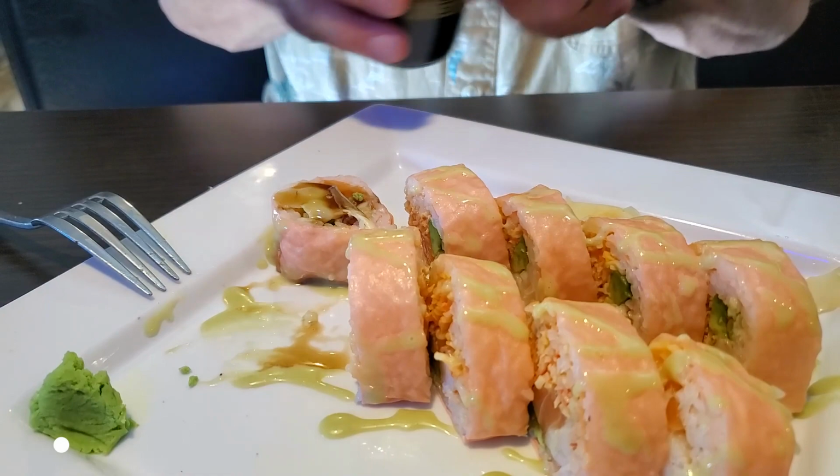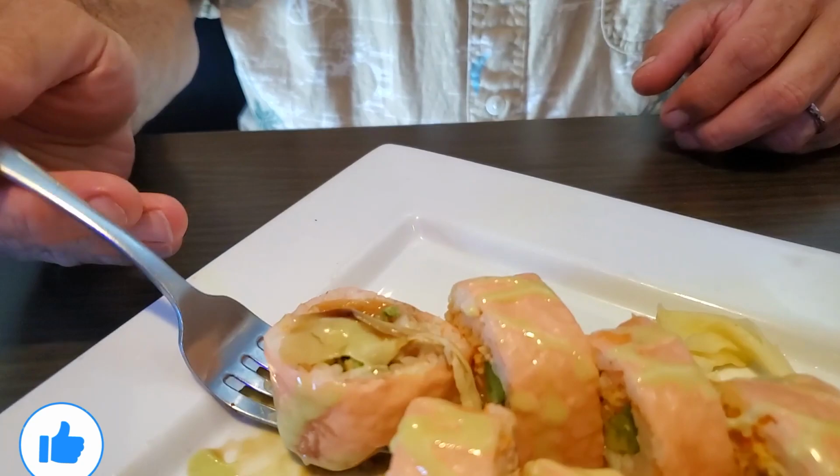The best way to eat sushi involves a single bite. Go to Japan and you'll see. It's one bite.